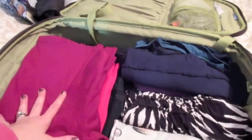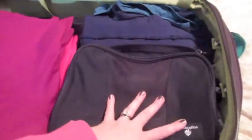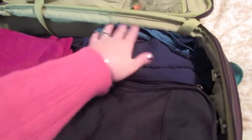This is actually really nice, only having to pack for myself, because I have a ton of space over here compared to what I normally have. So this is the little toiletry bag that I'm going to put all of my undergarments in here. And then I have a big toiletry bag for all my hair things that I can stick opposite that.